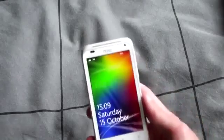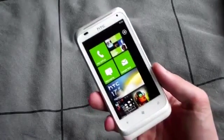When it comes to the cameras on the device, the front-facing camera is, well, not great. Of course, as you'd expect, it's only VGA. On the back though, 5 megapixel with 720p HD video recording. It does take some nice shots.